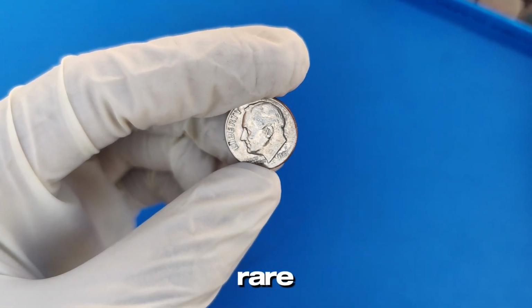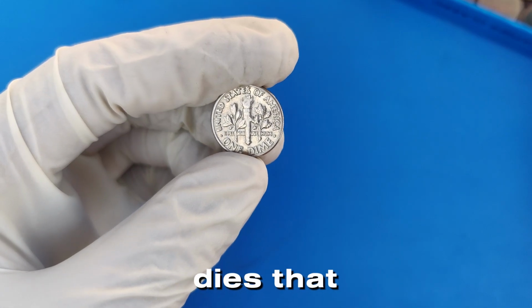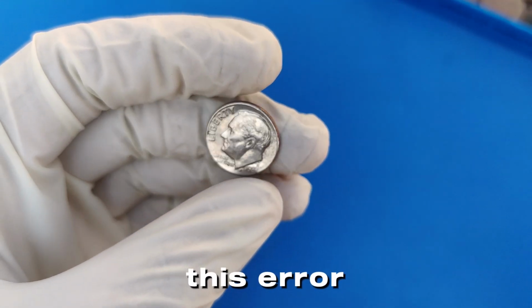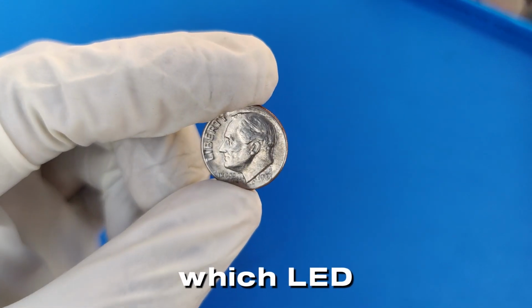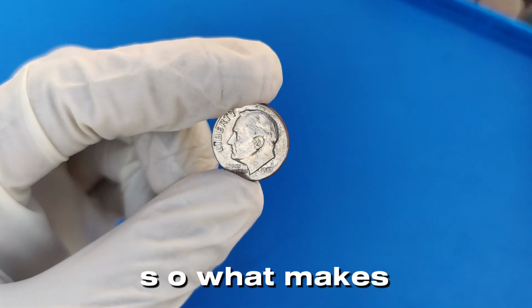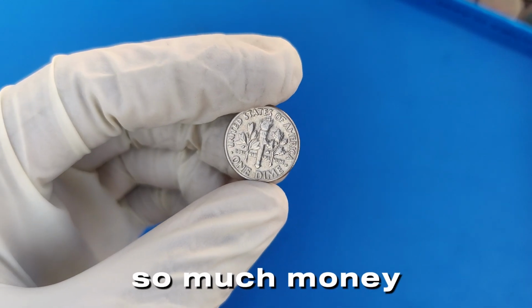These error coins are rare because they were struck with an unusual mistake, a clash of dies that resulted in a coin with an atypical strike pattern. This error coin was overstruck, meaning that the dies used to strike the coin were either misaligned or worn out, which led to a unique mark that made these coins stand out among the rest. So, what makes the error on the 1983 D dime worth so much money?